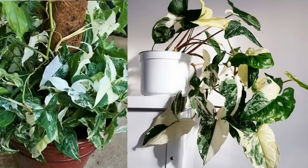It can be a climbing plant or a trailing plant, whatever you want to do with it, but it's just so beautiful. I'm starting to get a little bit more into Syngoniums. I have a few of them now. And I was just so inspired by hers. Hers is just gorgeous. So the Syngonium Albo is number 2 on my list.